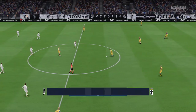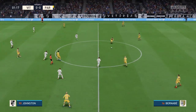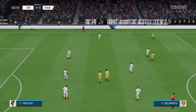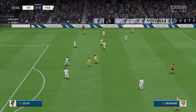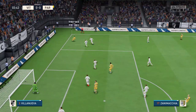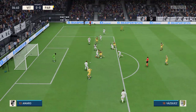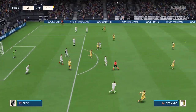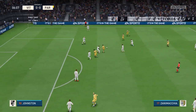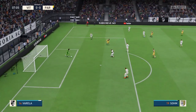And the game begins. Making progress. Vasquez. What an important piece of defending. Well, shielding the ball admirably. It did look on for them, but not to be.